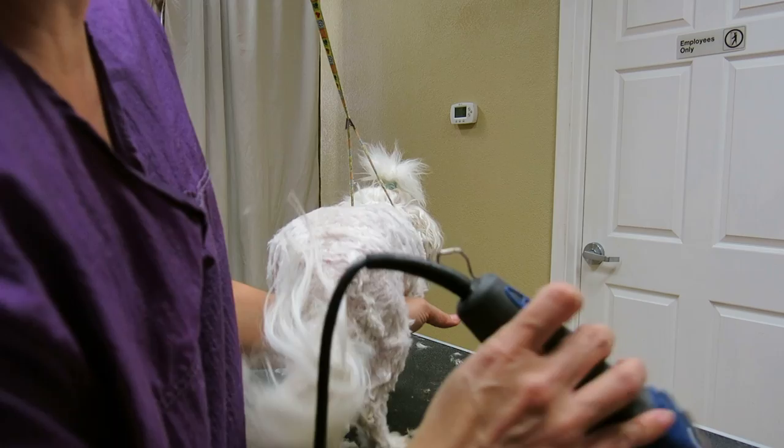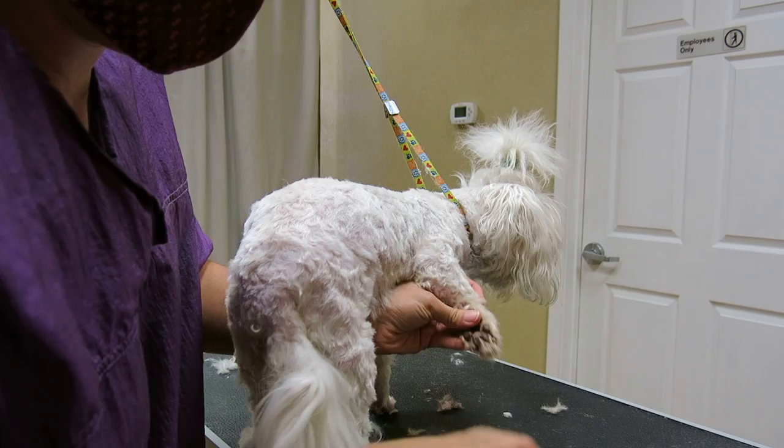Let me see. Maybe something's going on in there, you know? So really look in here. It's matted in there. Let me see. Let me get it out. There you go. Got that baby out of there.